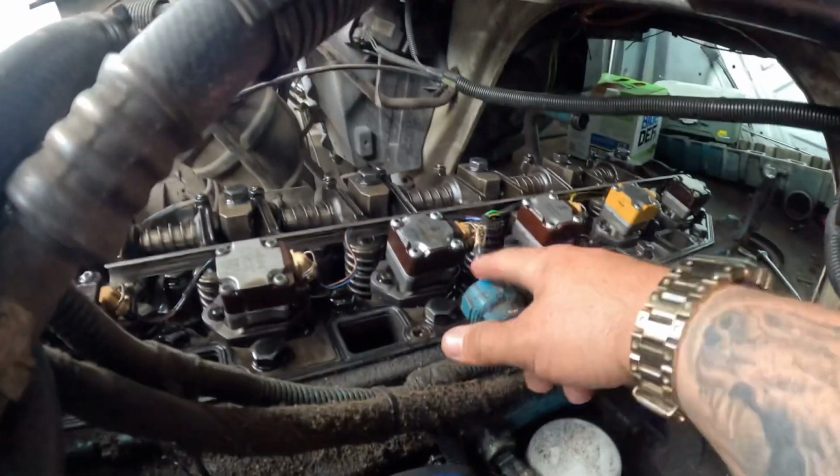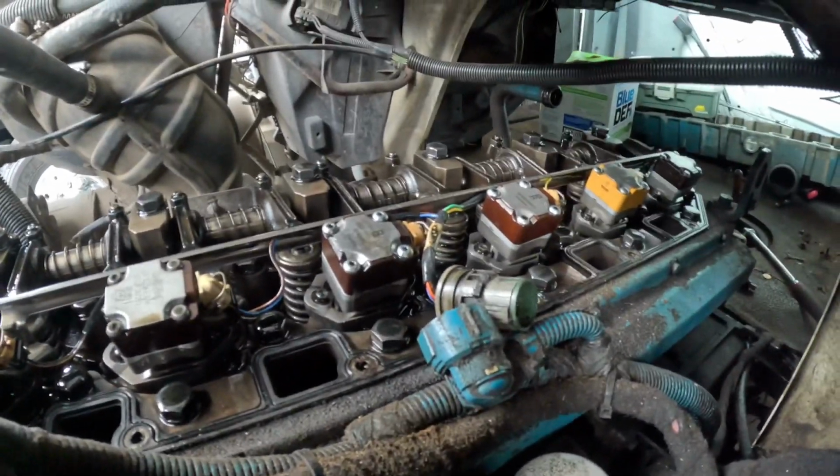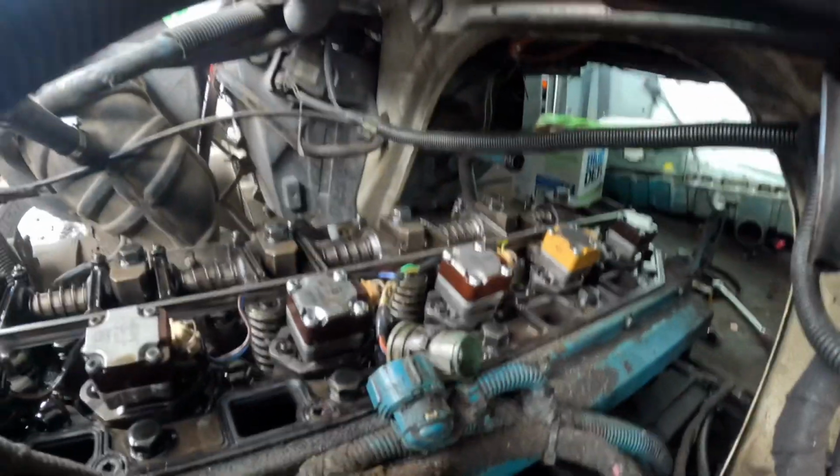Now the reason it's not firing right now is because we obviously have the injectors unplugged, because we're just looking to see if there's leakage. Yeah, I don't see anything. I don't know what else it would be then.